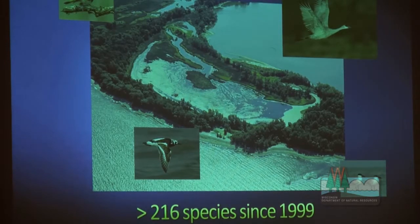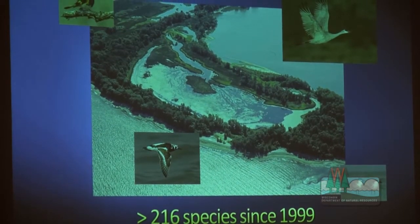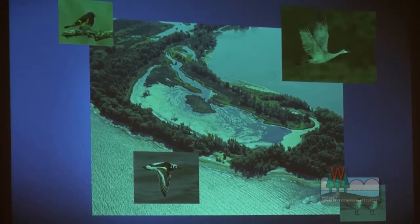But the list includes bald eagles, which are nesting there now. We've had multiple nesting attempts. The last couple of years, they appear to have been successful. Shorebirds, water birds, waterfowl, and a very long list of land birds as well. And I'm going to be talking about the land birds here next.